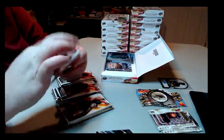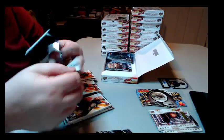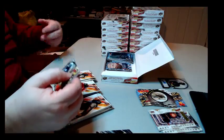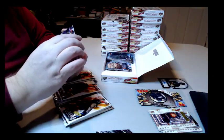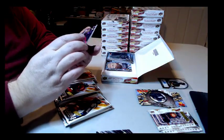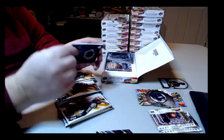There are sketches in this. Typical for Marvel product made by Upper Deck is they don't have to actually... Whoa, check this thing out. This is cool. This is an Ant-Man piece, all glittery red. QM18.